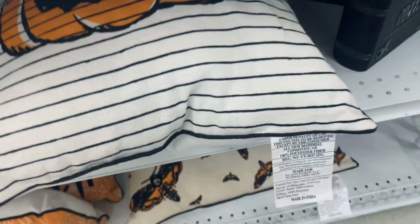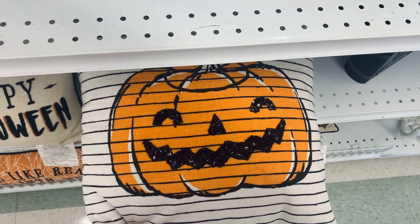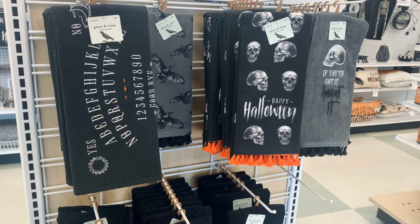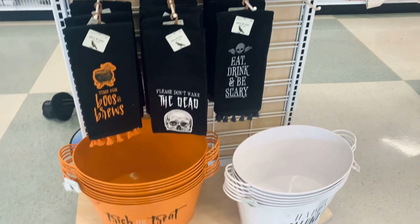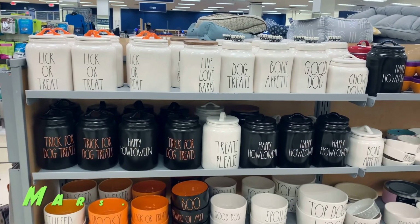It reminds me of that Target dollar spot doormat that they had last year. There's the jack-o'-lantern pumpkin with the stripes. It's really unique to Joann's. I feel like you can only maybe pair it with Joann's stuff. Some more kitchen towels, a little spirit board one that says please don't wake the dead, eat, drink, and be scary, and then those tins.